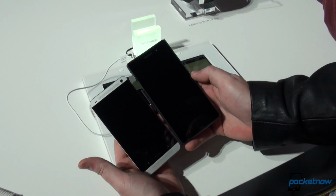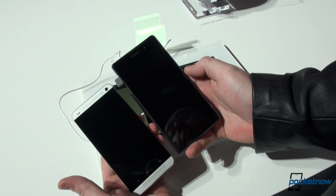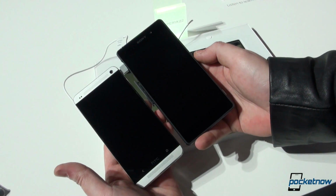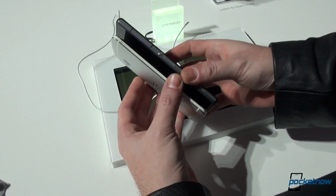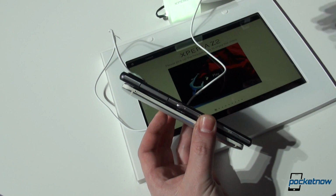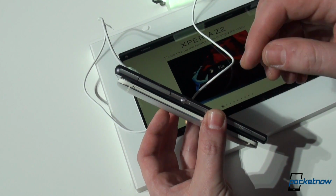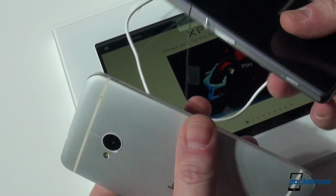The 4.7-inch screen on the One makes this an instantly smaller phone compared to the 5.2-inch Xperia Z2, and you can of course tell the difference in height. Now when it comes to thickness, it is a bit tricky because the One has that slight curvature on the back which makes it feel good in the hand, but I'd say they're approximately the same thickness.